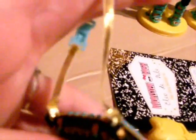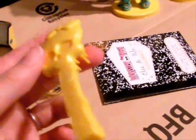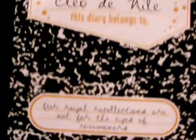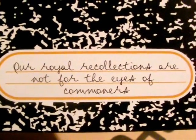And then the strap is metallic gold with a slight white trim, and then it has a little blue clip. And I think on our other one, the bag was also broken because the lid kept popping off. Let me just test it. And I'll open the bag. Oh no, it actually wasn't. That one did it a little bit as well. And then we have the standard yellowish slight hit. Well, it's slightly gold, I suppose, but it's more yellow than anything. But it's to match the stand. And then her diary with her awkward to read handwriting, which can be somewhat translated as, "Our royal recollections are not for the eyes of commoners."